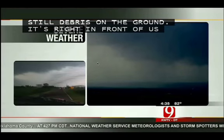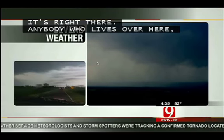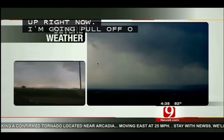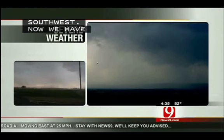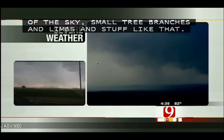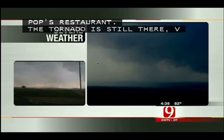There's not much debris flying up right now. Okay, I'm going to pull off on the road up here. It is just, I don't know, a quarter of a mile to our southwest. Now we have debris falling out of the sky, small tree branches, limbs, stuff like that. We're sitting right in the parking lot of Pop's Restaurant. The tornado is still there. It's very weak right now, but it's still there. Now, just saw about a tennis ball size hailstone fall right in front of us also.